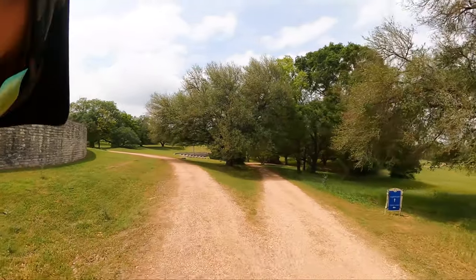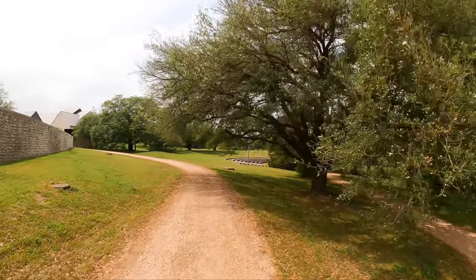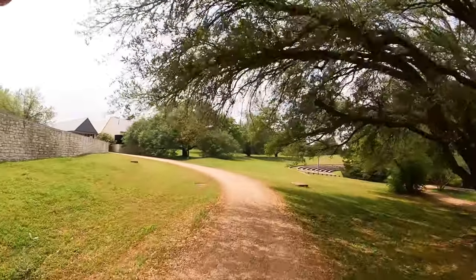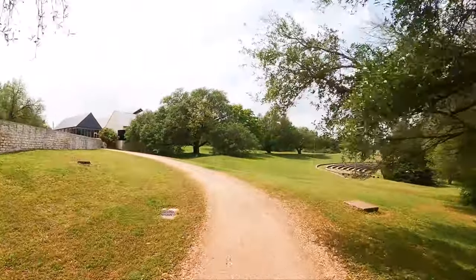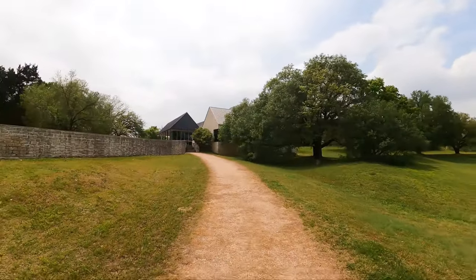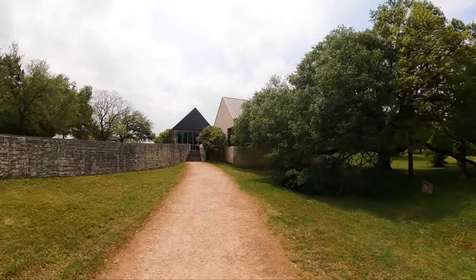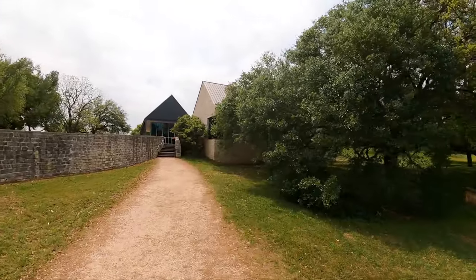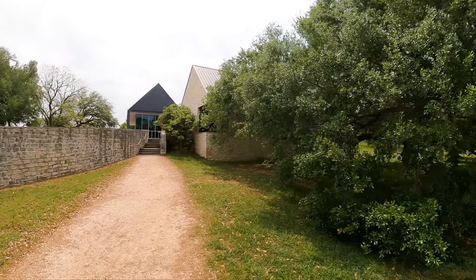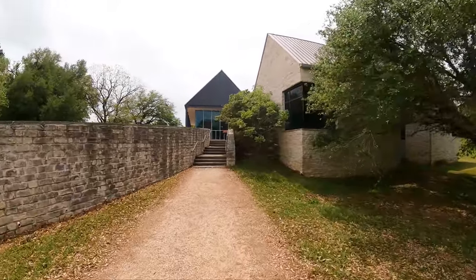Back up to the visitor center. Oh no! We can't go that way. Learn something new every day.